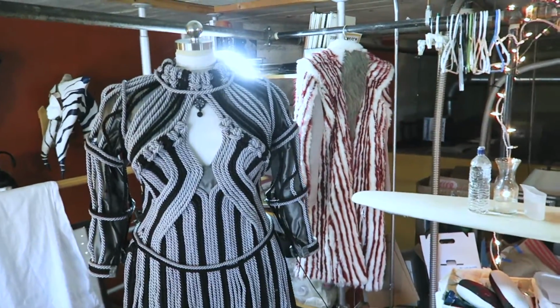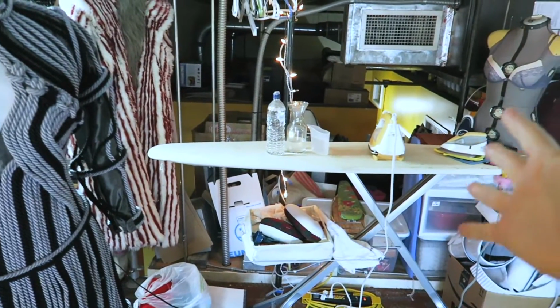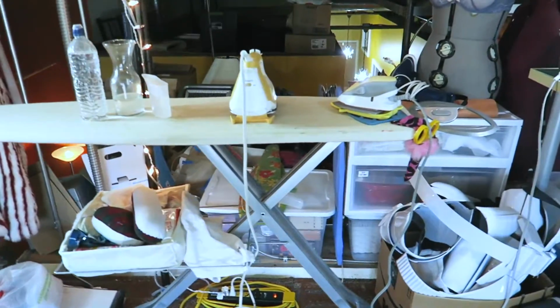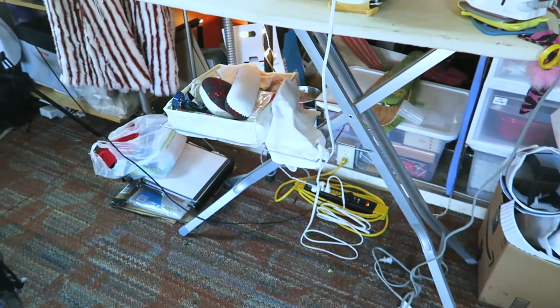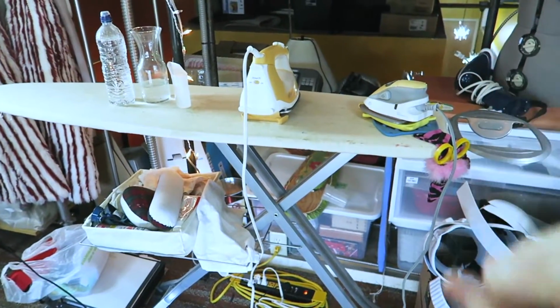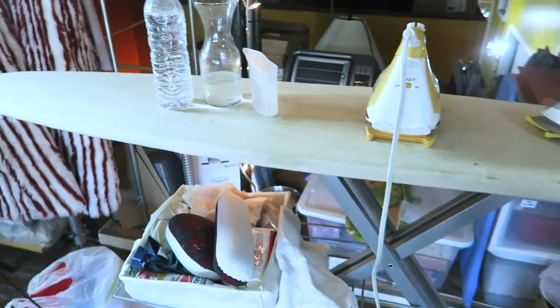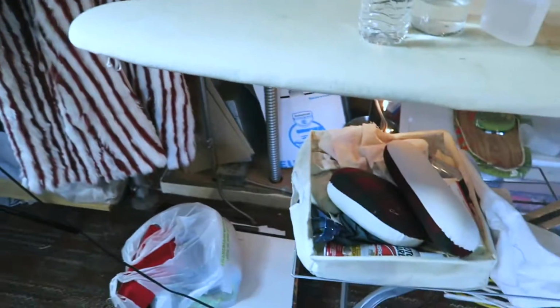Hey, Yennefer! So moving on to this section of the sewing loft experience. It's kind of messy, but it is what it is. It's my ironing area. I actually have some new irons to show you guys in just a second once I go over all of this.